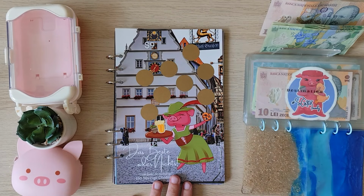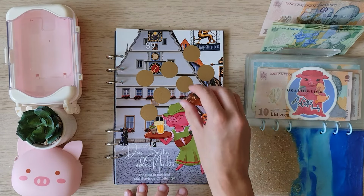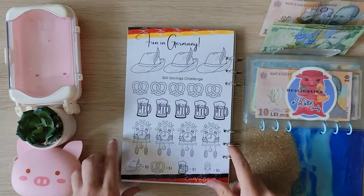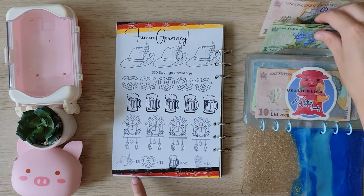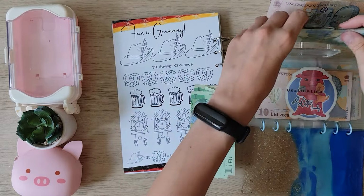Let's see what else. We're staying here. But which challenge? Number 7. So this one was 7. But we're going on the back side. So let's just do a hat for today for a 5. 1, 2, 3, 4, 5.